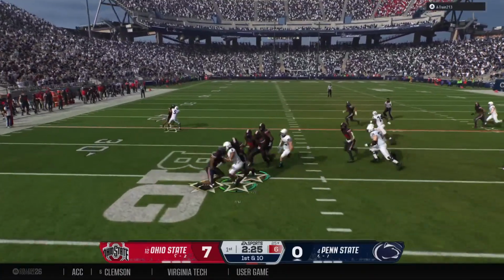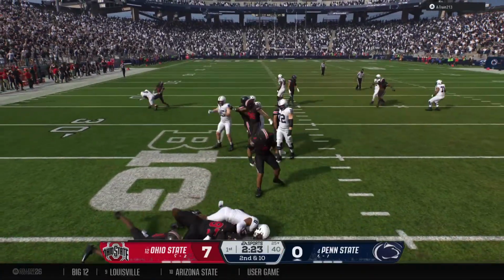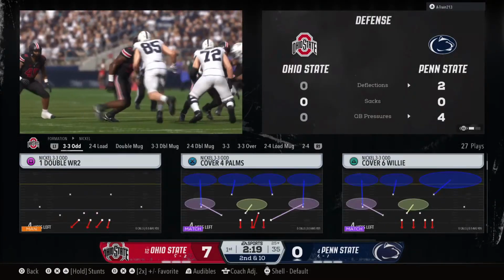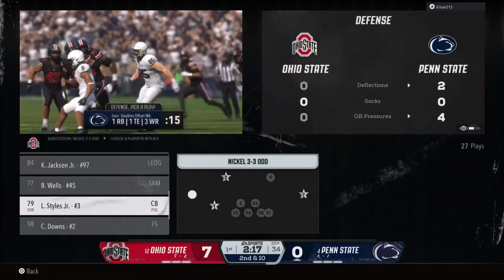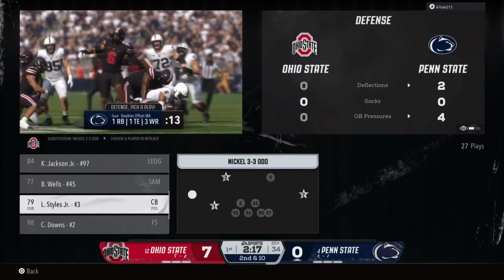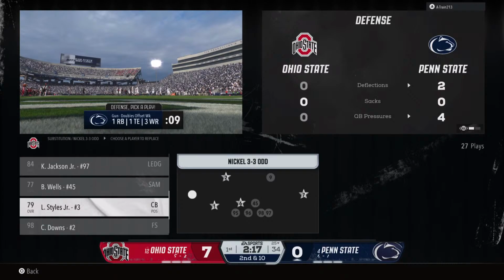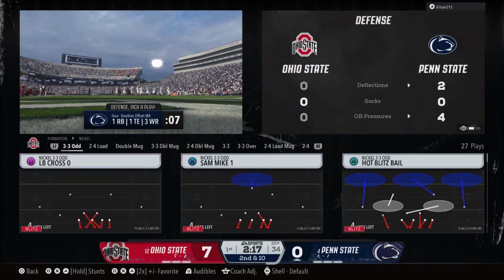They flip it to him on the jet sweep. And he'll maybe get back to the line of scrimmage, but no more than that. Great recognition and discipline here by this defense on that touch pass. You know, these touch passes can be a real test on that defense, and they passed this test with flying colors, blowing that play up.